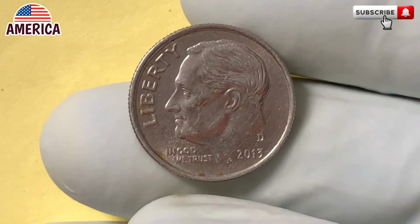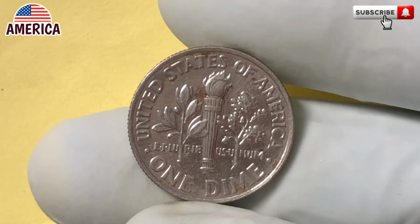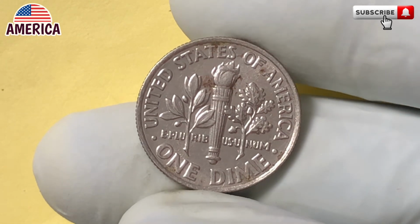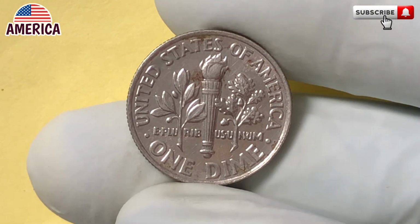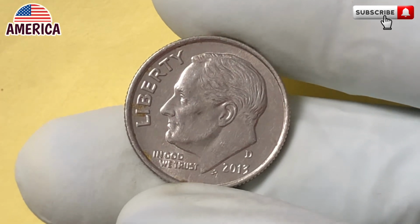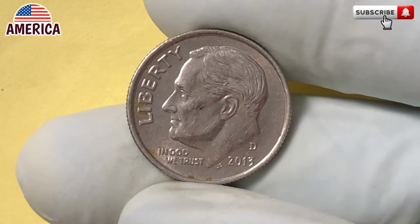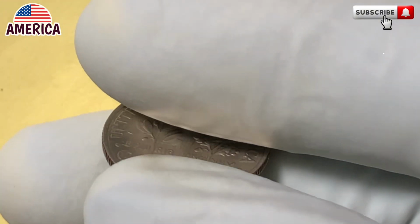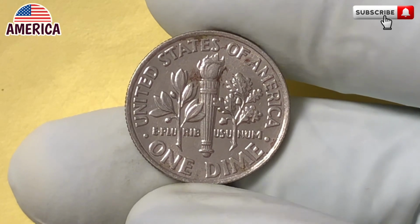Before we dive into how the 2013 dime can be worth thousands of dollars, let's take a quick look at the historical context. By 2013, the US was recovering from the 2008 financial crisis, and the economy was slowly picking up steam. In the world of coins, the 2013 dime was minted as part of the regular production of US currency, a modern coin that most people wouldn't think twice about. After all, it was made for everyday use and was circulating alongside the other coins of the time.